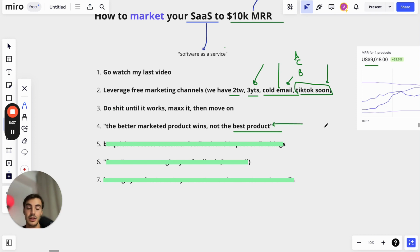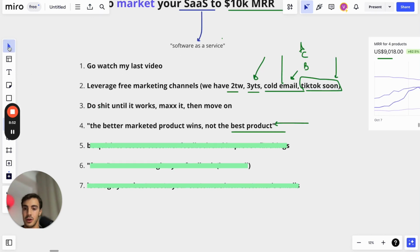It needs to do this, and that. No, it doesn't, right? It just needs to do the basic functions, solve a problem, and then you just market the hell out of it, right? Do every single thing you can so that the most amount of people know about your product. Super important, right? Then, moving on to number 5.